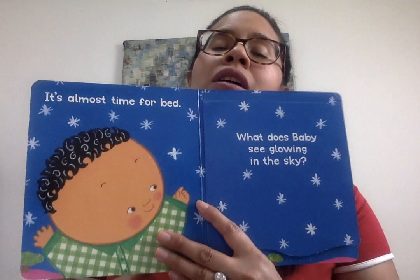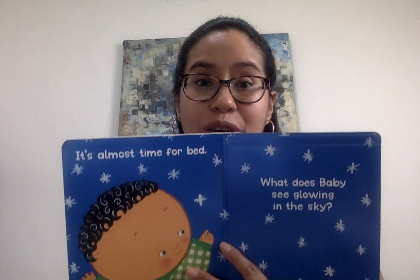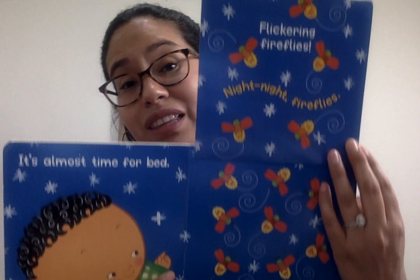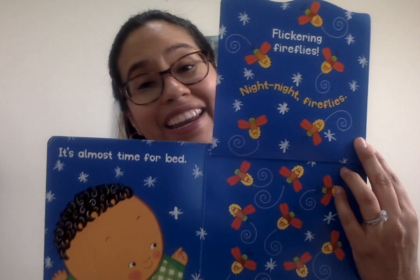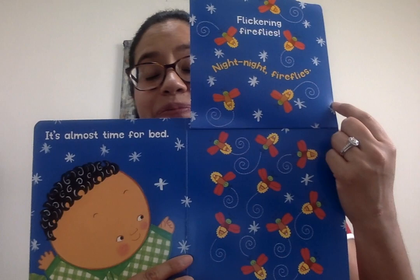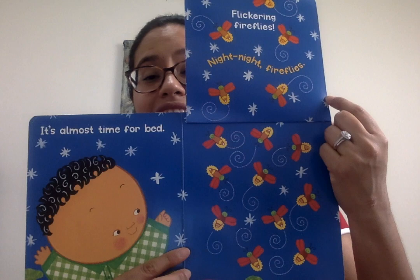All the babies got tired from looking for the bugs. It's almost time for bed. What does Baby see glowing in the sky? Flickering fireflies. Night, night, fireflies. Fireflies, fireflies. Now it's time to light up the sky. Fireflies, fireflies, now it's time to light up the skies.